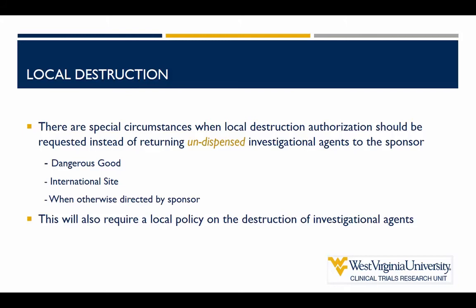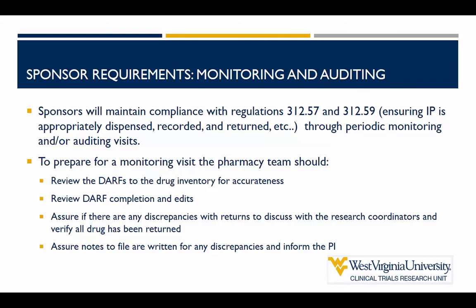Usually, if it's a dangerous good, they will not allow you to reship it. So if it's a live virus vector, once it's at your site, you're not going to be moving that along again. You'll definitely destroy it on site. But then just make sure you have up-to-date local policy on that.